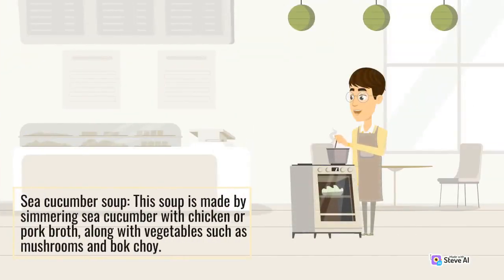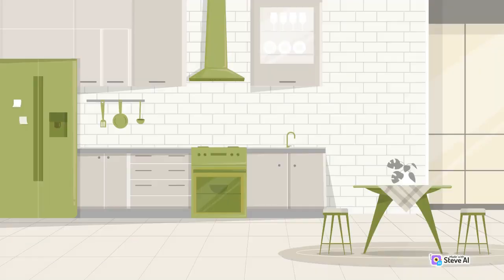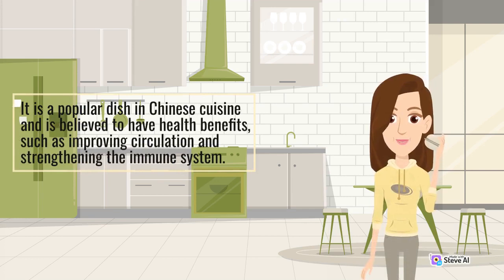Sea cucumber soup. This soup is made by simmering sea cucumber with chicken or pork broth, along with vegetables such as mushrooms and bok choy. It is a popular dish in Chinese cuisine and is believed to have health benefits, such as improving circulation and strengthening the immune system.